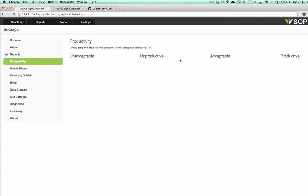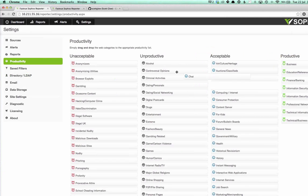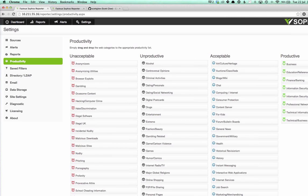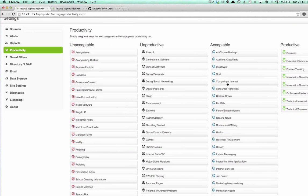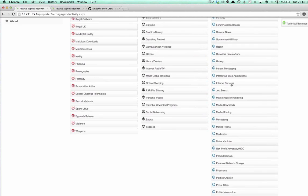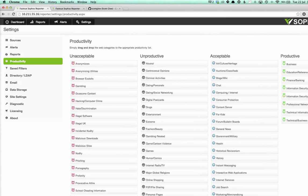It's very, very simple. Just like in TMG Reporter, you simply drag and drop the web categories onto the right productivity list, hit save, and all of your reporting will reflect that from that point on. So it's a great idea just to review everything in the acceptable list. That's where we put anything that's a bit of a gray area. So review that list and put it into unproductive or unacceptable as per your organization's requirements.